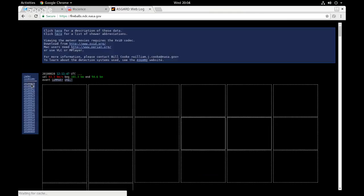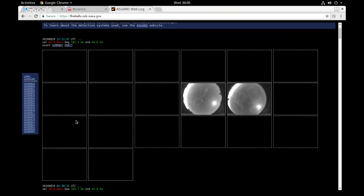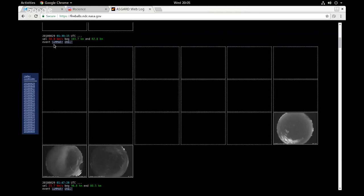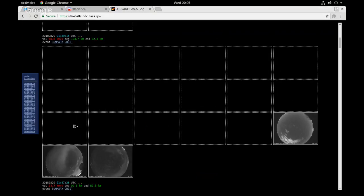Okay, that was yesterday, at least UT, right? And so here's an array of all cameras in the network, and if a meteor is detected, then these images pop up, right? And each one of these images is actually a short little video showing the event. But you can come up here and there's an event summary, right? And it's saying the date and the time, how fast, how high it started and how high it was when it finished. And you can see the little streaks here. I think these are AVI files, so let me see if I can save these.